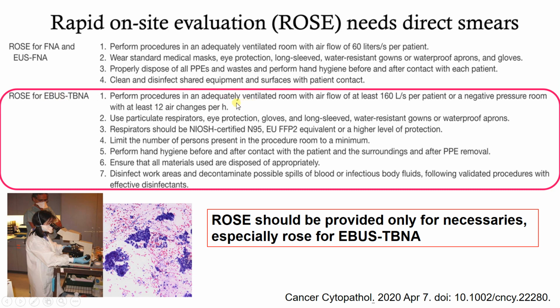you should make sure this procedure is in an adequately ventilated room with airflow of at least 160 liters per second per patient, or you do it in a negative pressure room. And you should wear a respirator such as N95 or FFP2, eye protection, gloves, and a long sleeve gown or apron, and limit the number of persons in this room. And for sure, perform your hand hygiene and ensure all the material is disposed of after the work.